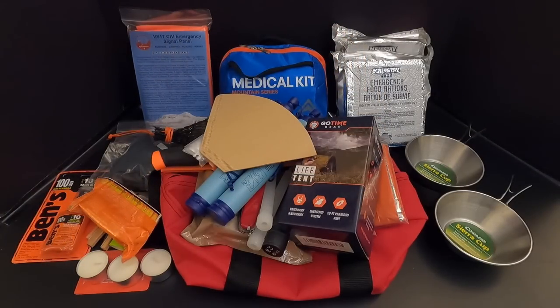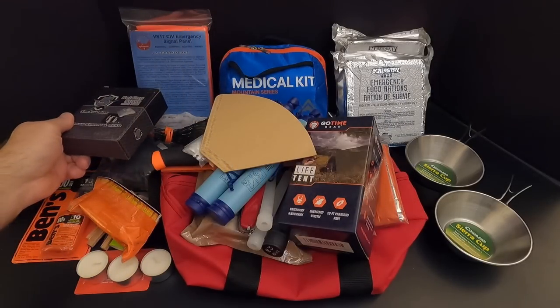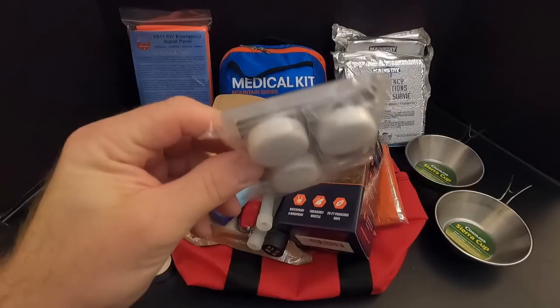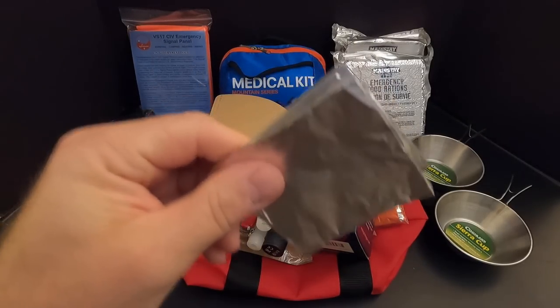In the cooking department, I'm gonna add this folding portable stove, and it does include fuel tablets. Now, if space becomes a premium, I may replace this with this small portable stove that came out of a Russian MRE. These are pretty cool. And then I'll also add 4 sheets of tinfoil. Each sheet is 12 by 12 inches.